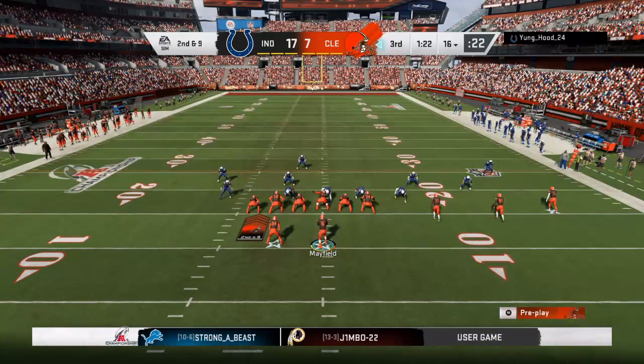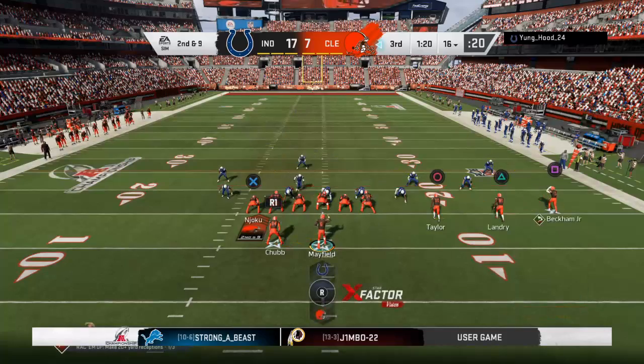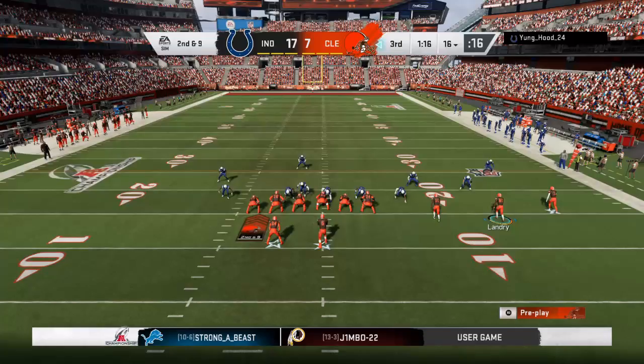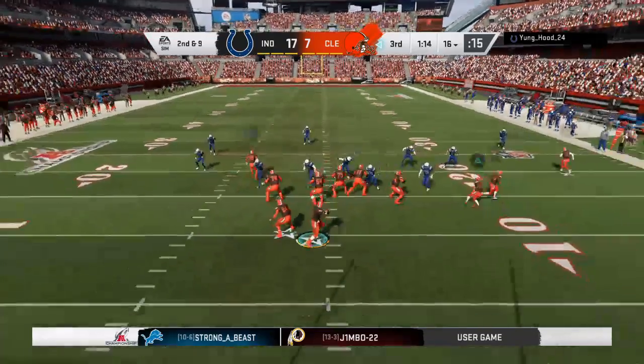Here we go. Let's go, D. Let's go. Point it right. Point it right. Right over there. Yeah, yeah. Mike. Hurry, hurry.